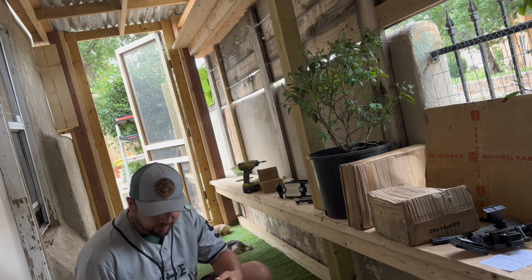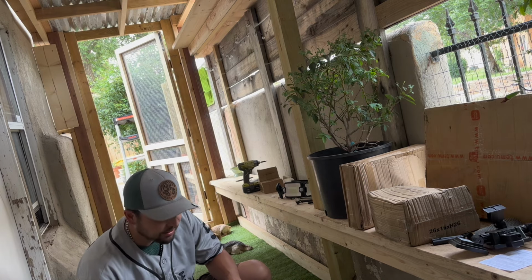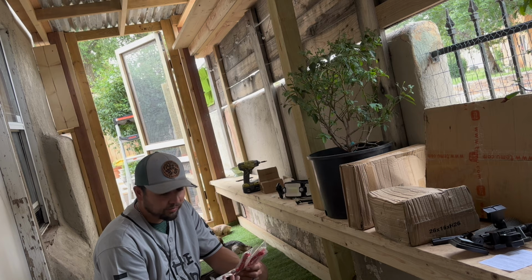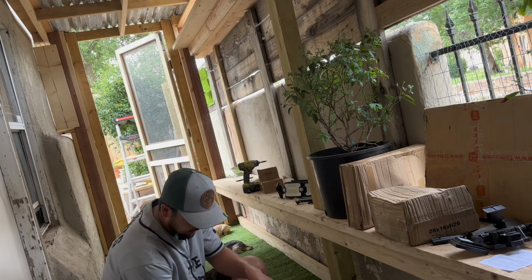We got a litter mat, I presume, that must go underneath the litter box and catch all the excess litter, which is great because it'll probably be a nightmare to try and get the litter out of this turf. We also have a plethora of collars, a whole bunch of different collars. Nice.